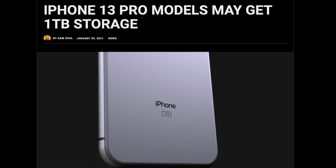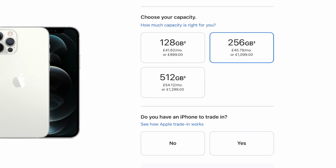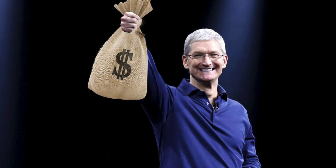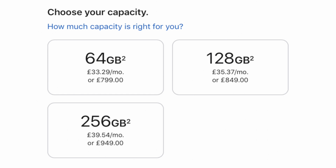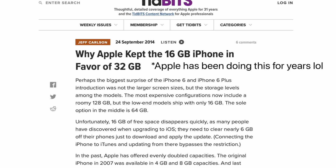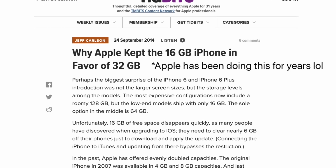Now this news is surprising to me because I was under the assumption Apple was going to remove 256 gigs from the lineup since it's a very popular storage tier, and of course upsell you to the 512 and get you paying for more storage because Apple wants to make more money off you. That's why Apple had the 64 gig iPhone for so long, because most are forced to pay more and go for the higher storage tiers.